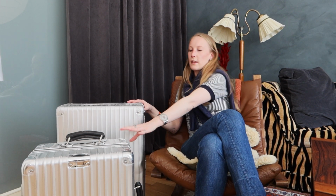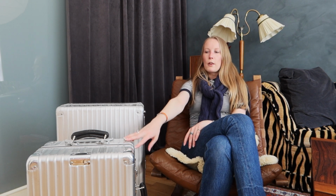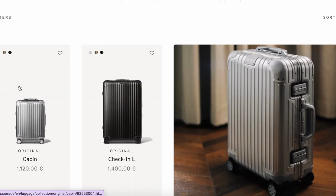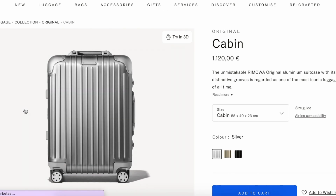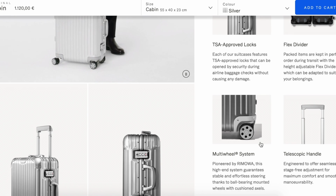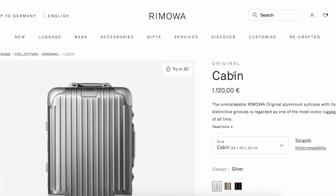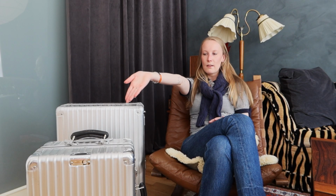Looking at the different Rimowa options, you have this classic cabin, which is the heritage-inspired model. It's the one that looks vintage. It is in aluminum. Sure, you have others like the original cabin luggage, which is plastic on the sides. It's not, in my opinion, as timeless looking, and I have a preference for timeless and classic looking things. So that was why we landed on the Rimowa Classic Cabin Luggage as my one and only cabin bag. I bought it and I've now had it for approximately 5 years.